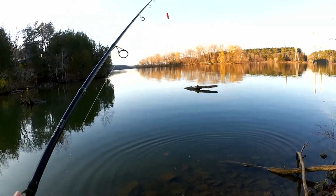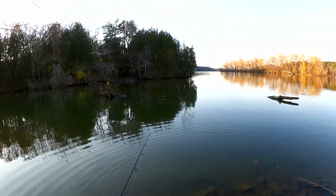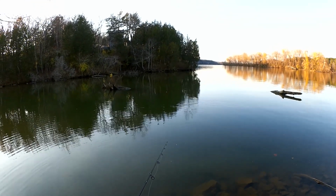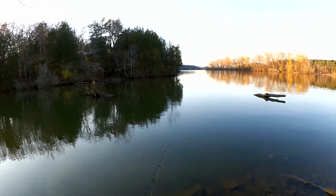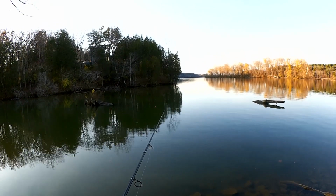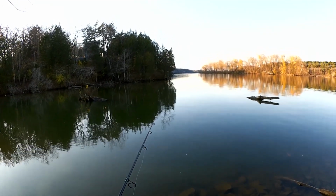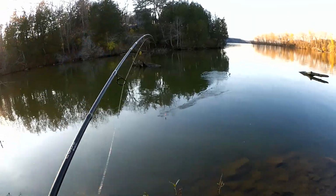Let's get our half-dead, half-eaten minnow back out there. Maybe we can get another one. Come on, 2 fish on 1 minnow. Let's do it. Fish. Good fight, good fight.